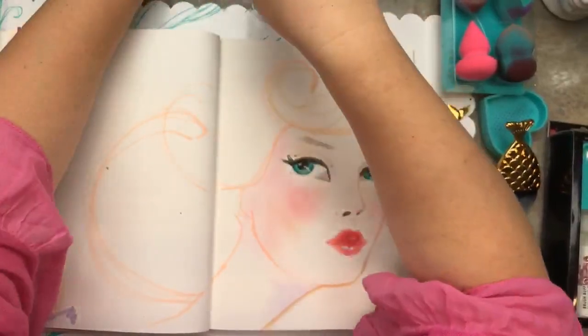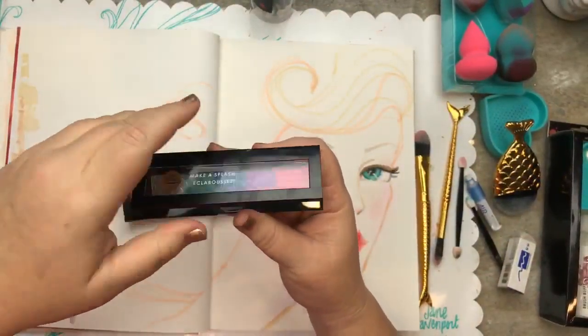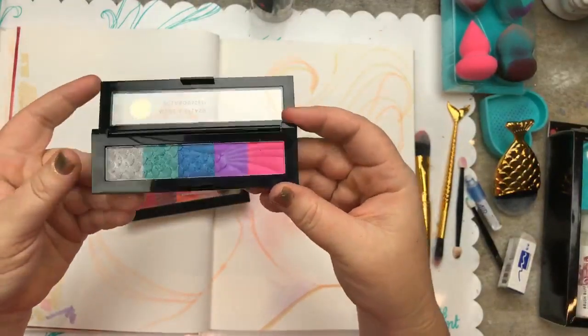I do have some other pastels that I do want to show you. I love these so much. These are the Shimmering Mermaid Make a Splash, is this colorway.